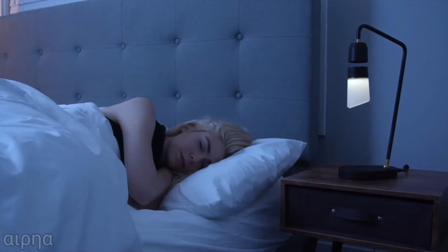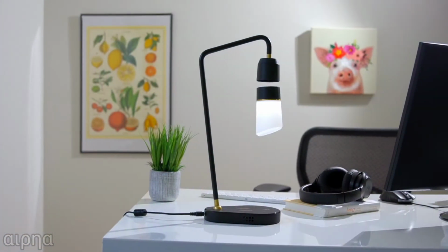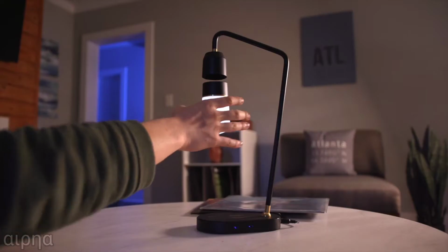So whether you need an elegant night lamp for the bedroom or a practical work lamp for your office, Megi adds magic to any room.